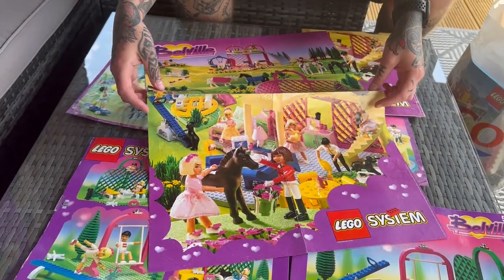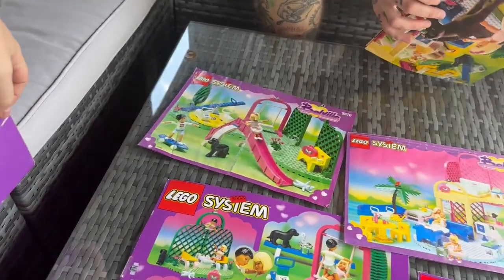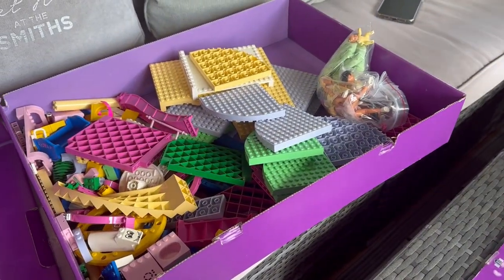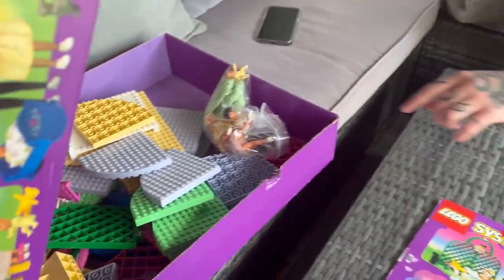Right, let's see what the solds are like, and then we'll see what we're going to do, because obviously we're not sure if it's awful there. I'd imagine people are keeping things complete. Yeah, annoys me that. Just keep it in the box.